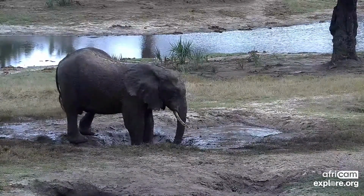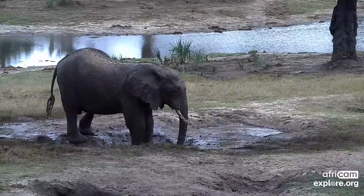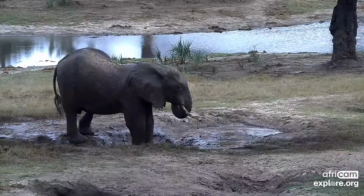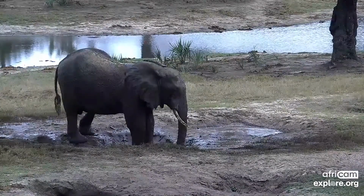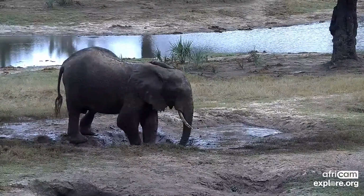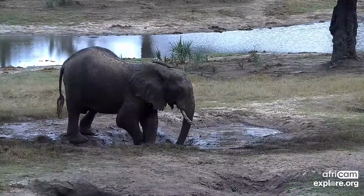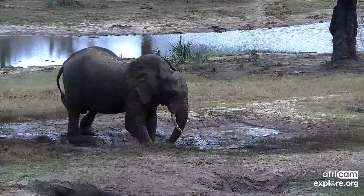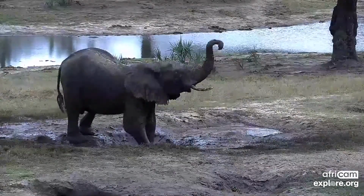Some of you mentioned, could it have been a crocodile? It's unlikely that a crocodile would leave that sort of scar. It's also very uncommon for crocodiles to go for even young elephants. They know how potentially dangerous that can be.